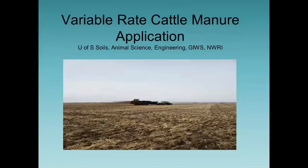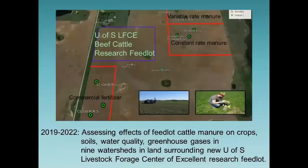The last thing that I'd like to talk about is some of our ongoing work on variable rate cattle manure application. And this is some research work that we're doing at the U of S that is underway. That's an interdisciplinary type of project that involves folks from the University of Saskatchewan Soils Department, animal science, engineering, as well as our Global Institute for Water Security and the National Water Research Institute. And so what we've been doing, we started this in 2019. It's an ongoing project. We're looking at the effects of feedlot cattle manure on crops, soils, water quality, and greenhouse gases in 9 watersheds in land that surrounds our new Livestock Forage Centre of Excellence research feedlot.